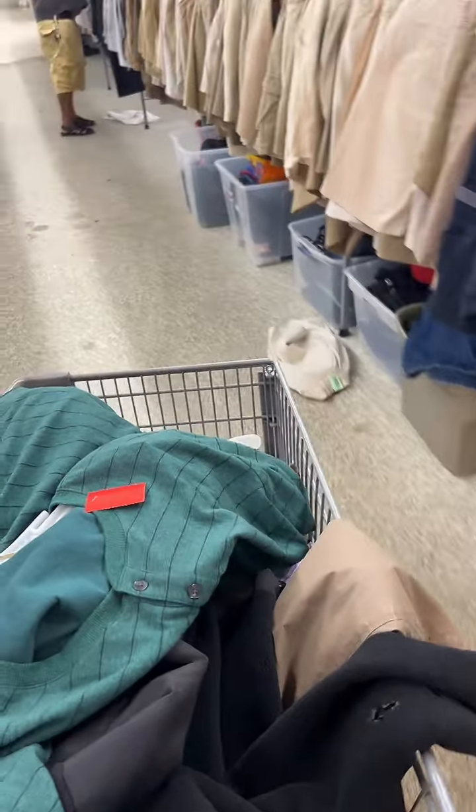You only sell men's items? No. So my wife is currently live thrifting in the women's section, so she's picking up all the ladies' items.